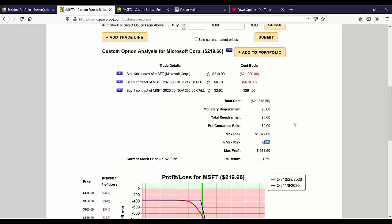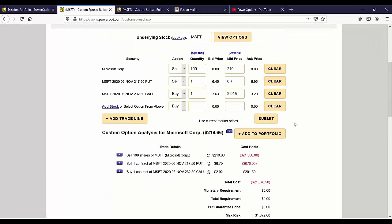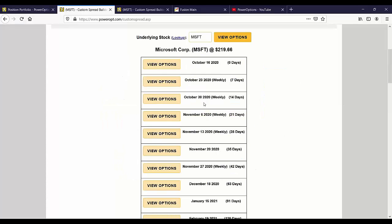Risk is still at 8.8%. I'm sorry, I didn't see that combination wasn't going to work off the top of my head, but that's sort of the problem with these short collars and trying to play into this higher volatility. Yes, I'm getting a higher volatility for the call. I'm sorry, the put premium I'm selling, but I'm also paying higher.